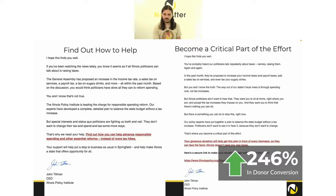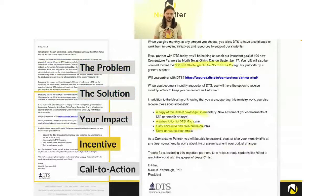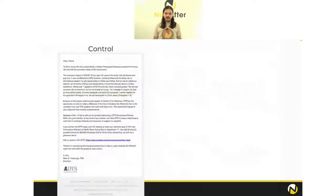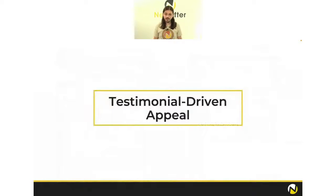Now, again, I'm going to fast forward here to the end. We've got a few different examples that I'll share with you, including how to craft a value proposition around a recurring donation. We'll walk through, you'll see an example around how to use a testimonial-driven appeal and a few others. But I've got a few resources that I'd love to share with you real quick, and I think we have some time for questions as well.